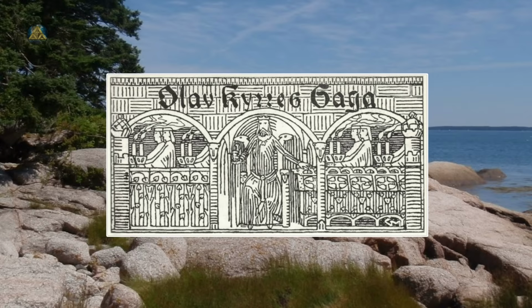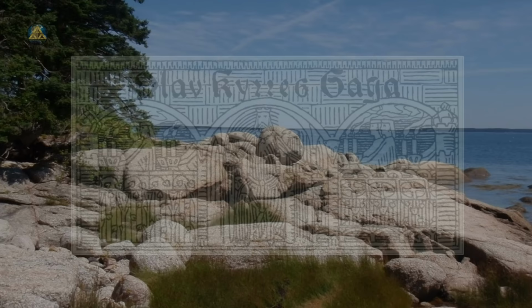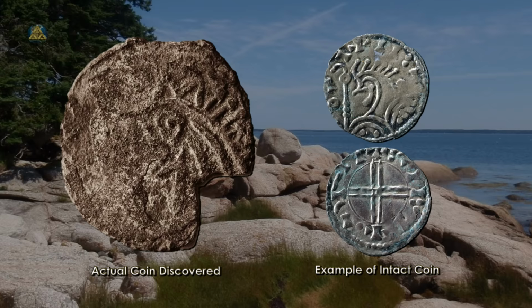The Goddard coin, also known as the Maine penny, is a very old coin that dates to the time of Norwegian King Olaf Kyrre, who reigned as King Olaf III between 1067 and 1093. One of the silver coins minted to honor his reign somehow found its way to the Goddard prehistoric archaeological site in Brookline, Maine, almost 1,000 years ago.